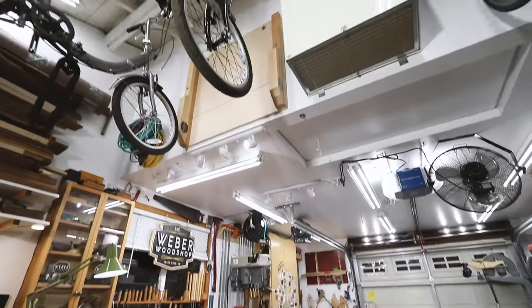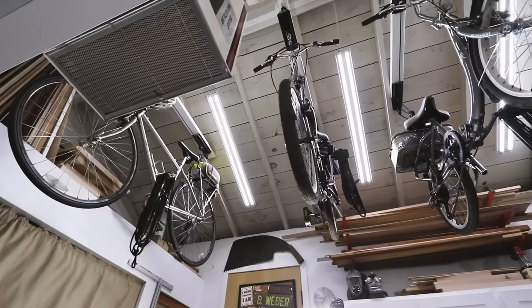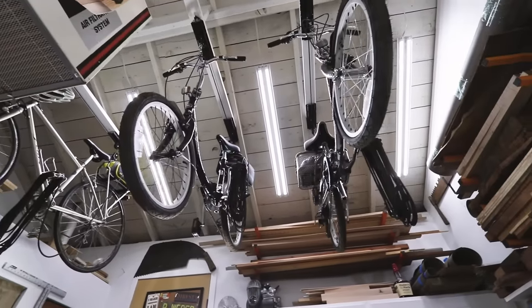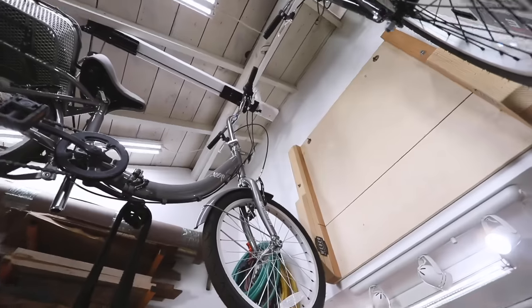This end of the shop has higher ceilings, and I didn't want that vertical space going to waste. So I hung 3 bicycles from a pulley system that easily lets me drop them down for a beach cruise. I also hung my air filter and the big table saw sled I made in another video.